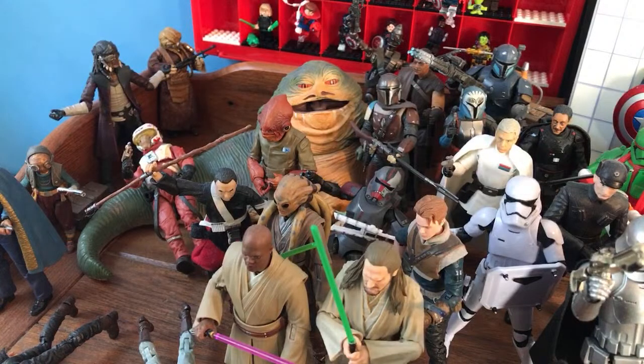let's get Cad Bane. I hope I put his hat on right. Gotta love Cad Bane. Is that on right? Whatever, all right.